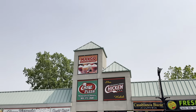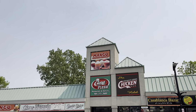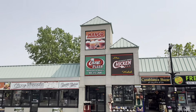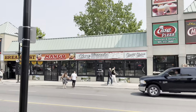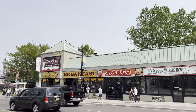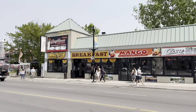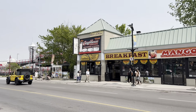Up there they've got mango, fresh fruit cocktails and smoothies that look really good. Pizza, Casa Pizzeria. Here's the place here, Casablanca. That's where I went on the little restaurant tour inside. Gosh, it's so windy. Right here.